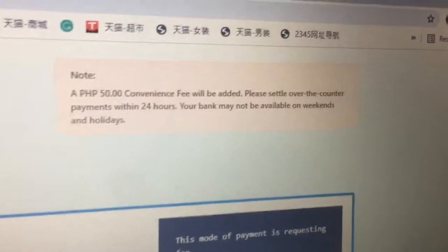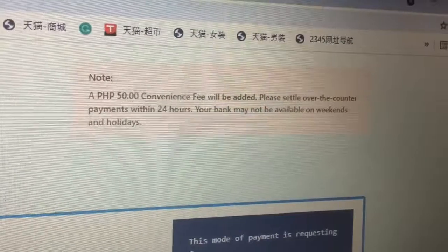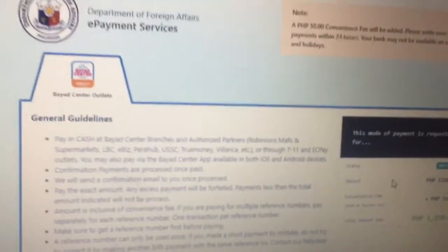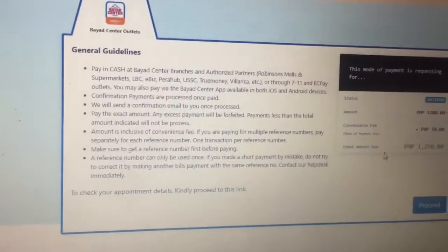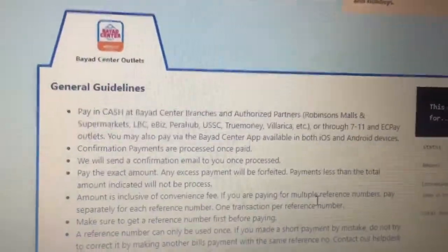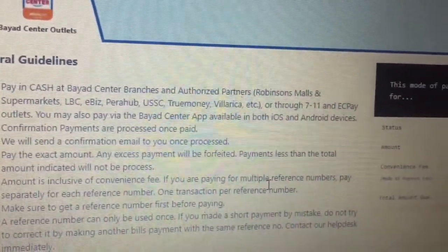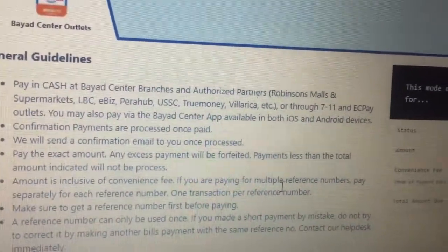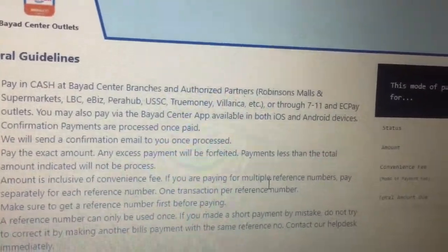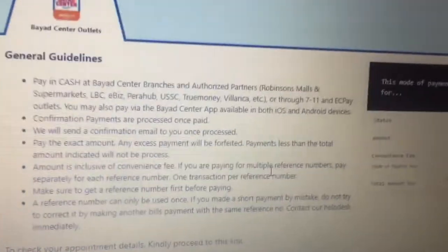So it says here, 50 pesos convenience fee will be added. Please settle over-the-counter payments within 24 hours. Your bank may not be available on weekends, weekdays, and holidays. So you have these guidelines over here. Check this out. So where are you supposed to pay? So follow these guidelines over here. You can pay cash at Bayad Centers, branches, authorized partners, Robinsons malls, supermarkets, LBC, ABs, Perahub, USSC, True Money, okay, etc., etc. So you just have to follow these guidelines, and I thought you will never go wrong.